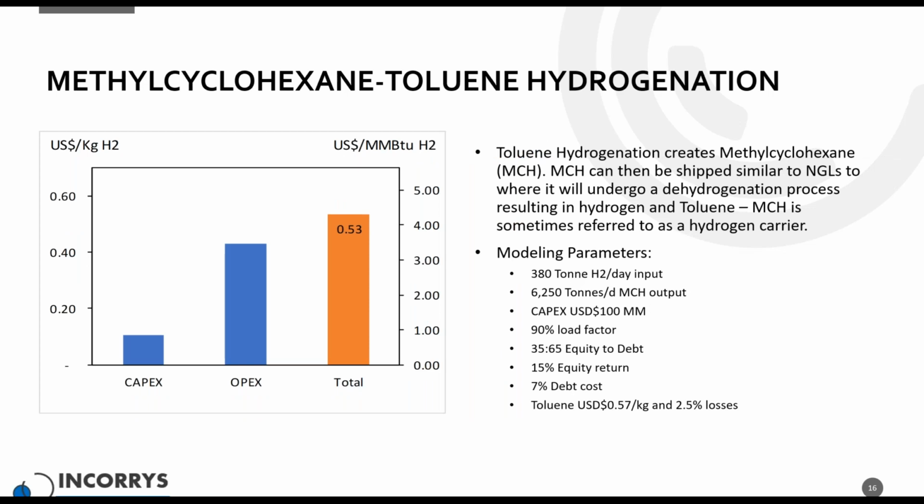And then the MCH, same sort of thing. In terms of plant costs, we're looking at $4 MMBTU in terms of converting the hydrogen into MCH. So toluene at 57 cents per kilogram, and we're assuming 2.5% losses there as well. So that's a big variable in terms of costing. If toluene's more like 75 cents a kilogram, it really impacts the economics, because you're carrying so much of this toluene as well. You're having to carry the cost of the 6,000 tons of toluene as you attach hydrogen to the toluene to make the MCH. So that's a big variable in terms of the costing of the MCH process.